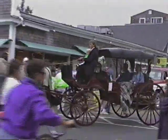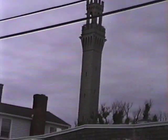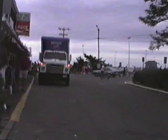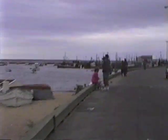Okay, tell him to come this way. Okay. It's in Provincetown. There's a boat in the water, all smashed up.